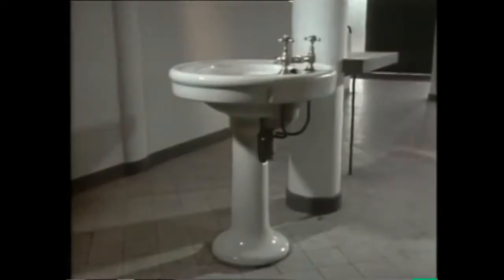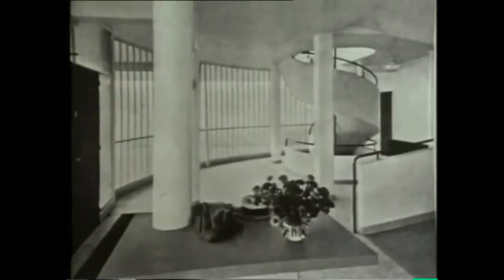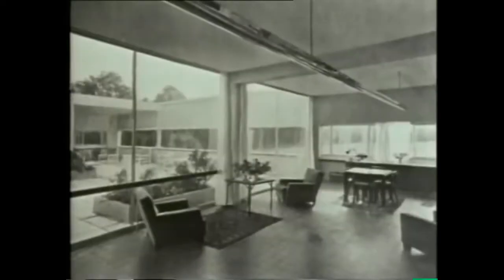So far, we've been concentrating on the aesthetic and functional aspects of the house. But what was it like for Madame Savoye to live in? This is how the sitting room was kept up while Madame Savoye lived there, with pockets of furniture in the middle of the rather empty space. The house was conceived as a summer villa, and much of the time was to be spent on the terrace.